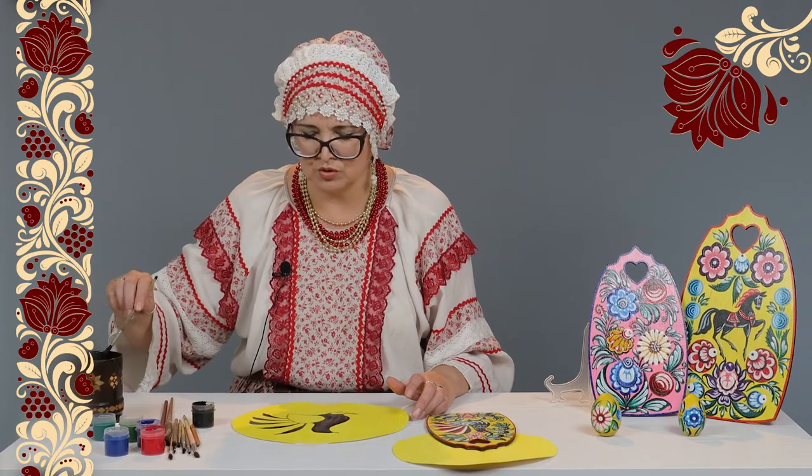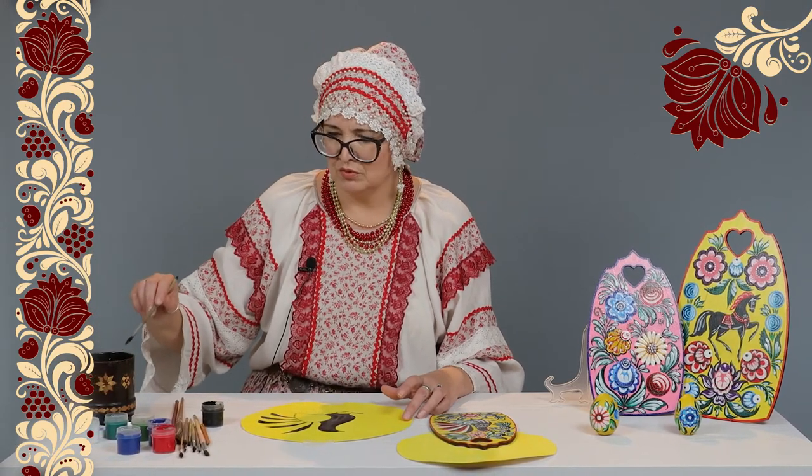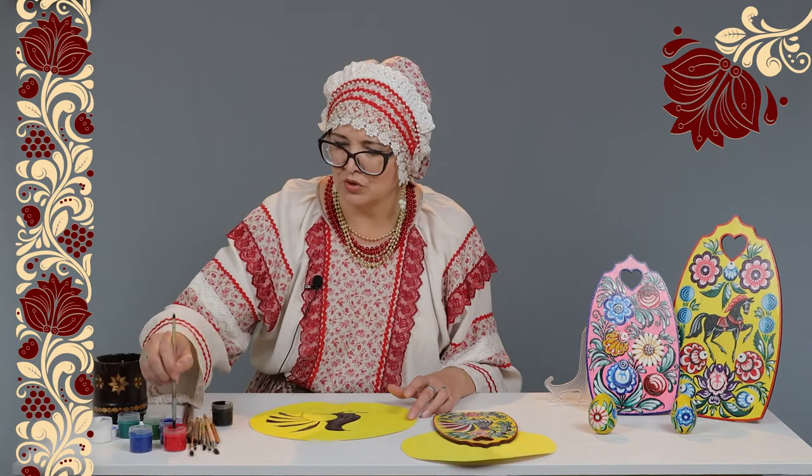The wing we will make red. Let the drawing dry.